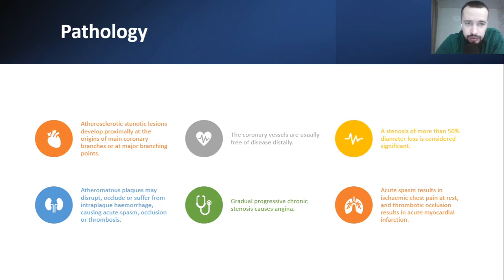Pathology. Atherosclerotic stenoses develop proximally at the origins of main coronary branches or at major branching points. The coronary vessels are usually free of disease distally. A stenosis of more than 50% diameter loss is considered significant. Atheromatous plaques may disrupt, occlude or suffer from intraplaque hemorrhage, causing acute spasm, occlusion or thrombosis. Gradual progressive chronic stenosis causes angina. Acute spasm results in ischemic chest pain at rest and thrombotic occlusion results in acute myocardial infarction.